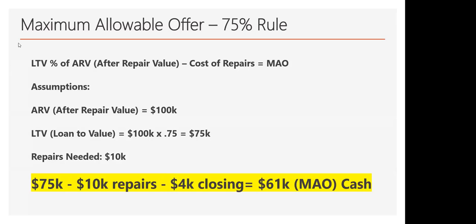In previous videos, what I looked at, you added the closing, it went up. So that's why I put 69 instead of going down. So I'm a little confused by that. Well, this is in the maximum allowable offer. So if you can go back and find that video and send it to me, send it to me.